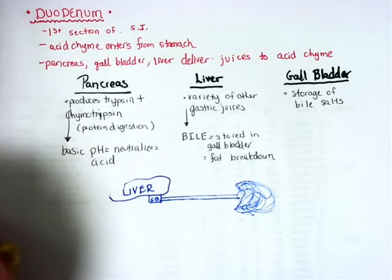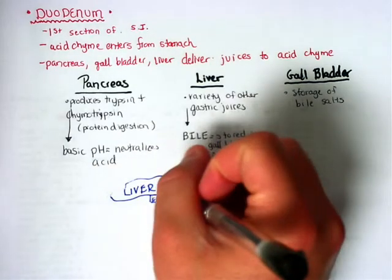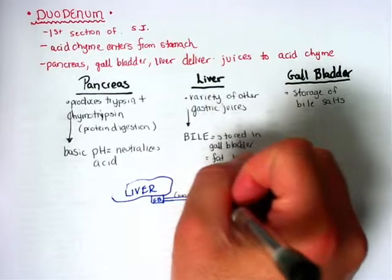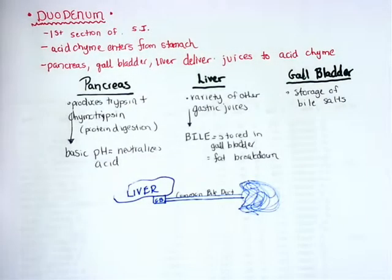The name of this connecting tube, does anyone know the name of it? Do you? I do. Yeah, I'm asking you. Close. How about the common bile duct? It had the B in it, so that's why I said it was close. Common bile duct. You guys have heard of this before, right?